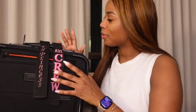Briggs and Riley 22-inch expandable bag. This is perfect for people who are in the airlines, world class travelers, people who like to travel, pilots, flight attendants, anybody. Your mama can get this bag. This bag is top tier. Okay, so let's get into the specs of this bag, okay?